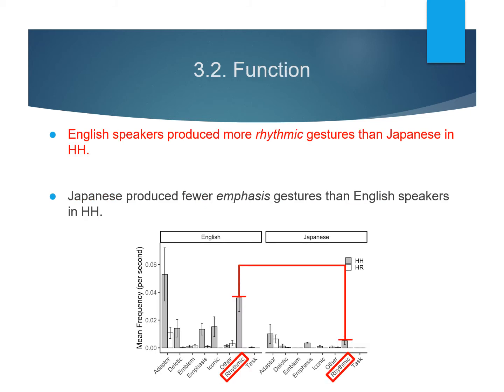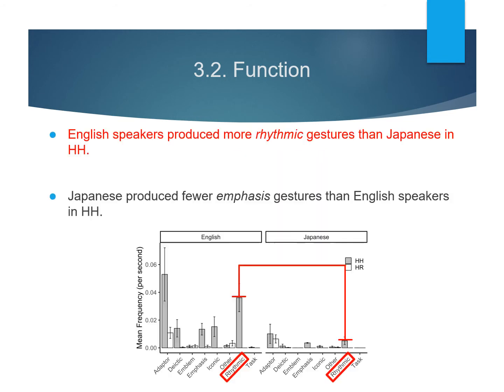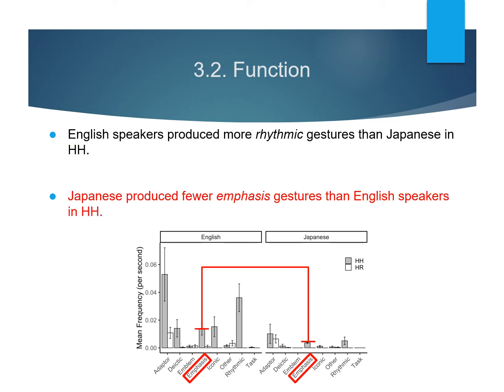Next, I'll talk about hand gesture function. As with the form, more various functions were observed in human-to-human than in human-to-robot. Considering the language differences, English speakers produced more rhythmic gestures than Japanese. This suggests that prosodic information such as intonation or rhythm might be more important in English than in Japanese. Moreover, Japanese produced fewer emphasis gestures than English speakers. This implies that Japanese might emphasize important points in other modalities.